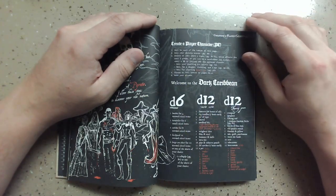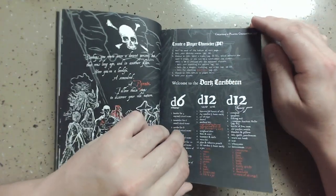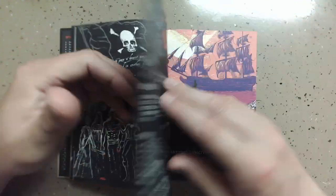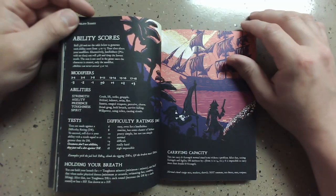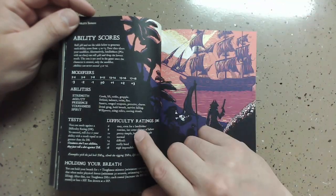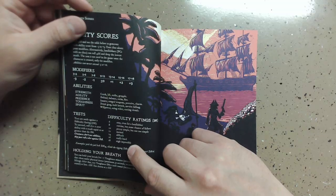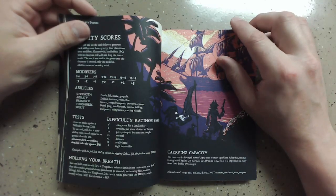You have starting gear, it tells you how to create your character. There's character sheets online. Even the websites are very unique and resourceful in getting the documents you need and the character sheets. There's ability scores, how you apply modifiers and how you do difficulty tests. So it tells you you have to roll your d20 plus your ability, equal to or greater than the DR, which is the difficulty rating. So this game is a roll at or above type of d20 game.